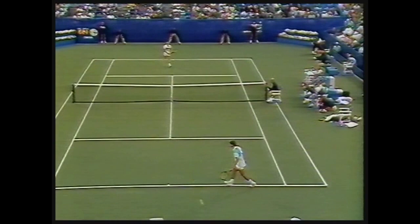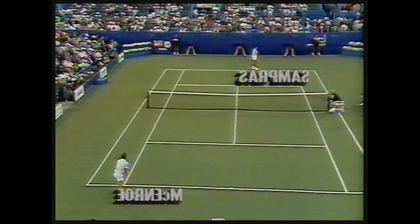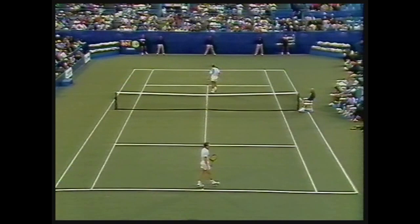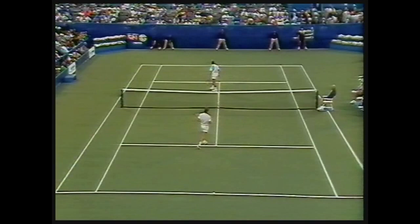30-love. 30-love. To win the U.S. Open when it was played on three different surfaces. Is there anything Mac can do? Well, I think he's going to hang in there and just keep the pressure on Sampras and see if he can just get a break here or there, and the tide may turn. Here's another look at that last point.